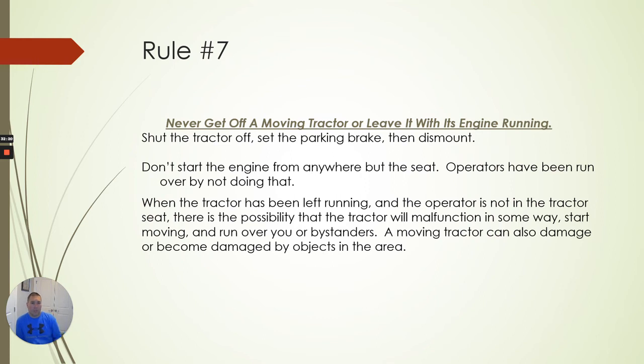If you're stuck in the mud, there's better ways to get out of the mud. Rule number 7, never get off a moving tractor or leave it with its engine running. So, shut the tractor off, put the parking brake on, then get off. It's pretty simple. If you are going to leave the tractor running, what I recommend is that you're familiar with that tractor at that particular time. It doesn't take that much to turn that key off, set that brake, and get off. Even if you're just going to the bathroom, go in, do your thing, come back out, crank the key back up, take the parking brake off, and drive again. It's not going to save you any time to not turn that thing off and turn it back on. It's just a good practice to get into, from the safety standpoint.